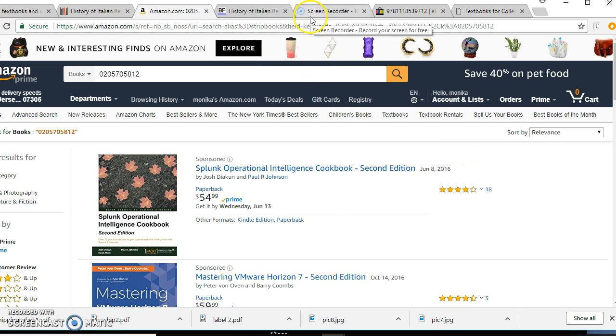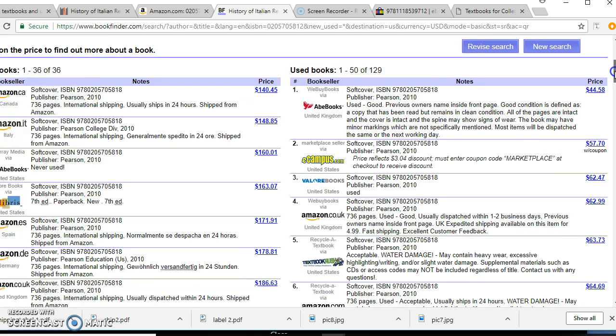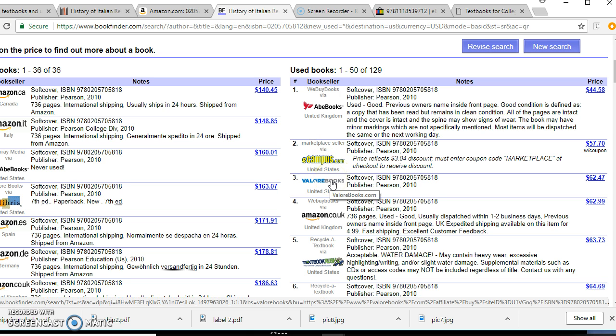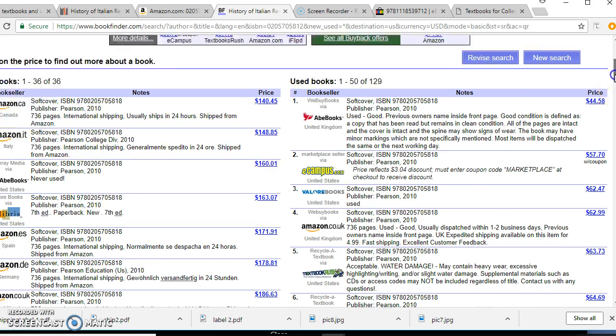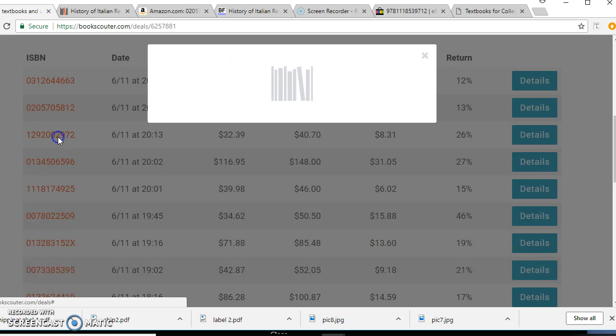Now, you have to be careful with this website. Well, not with this website, with the websites that you buy from. A lot of times on websites like AbeBooks, eCampus, Valor Books, they're selling international editions or instructor's editions, so just make sure to pay attention to that to make sure not to buy it. Okay, and this is not a good deal, so I just go to the next one.